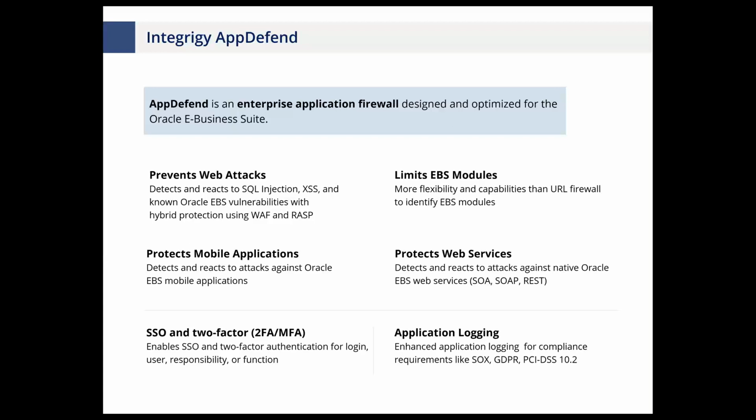Within Oracle Business Suite, there's 2 mobile architectures. There's 11 different web services architectures. Even though only 1 or 2 are used, they're all still there. Oracle doesn't get rid of stuff in Oracle Business Suite once they stop using it. It's all still there. It may not be enabled, it may not be configured or installed, but a lot of the security vulnerabilities and issues in these components of Oracle Business Suite are still vulnerable even if you're not using it.